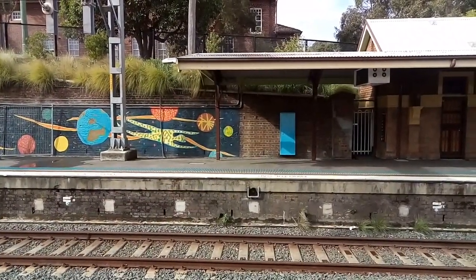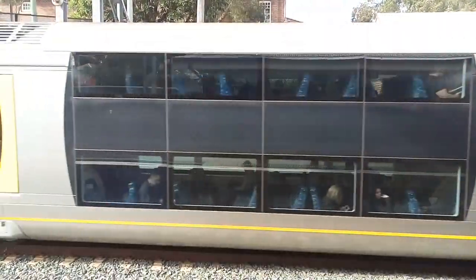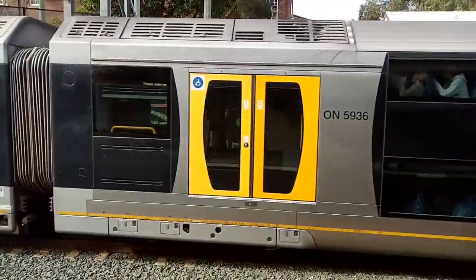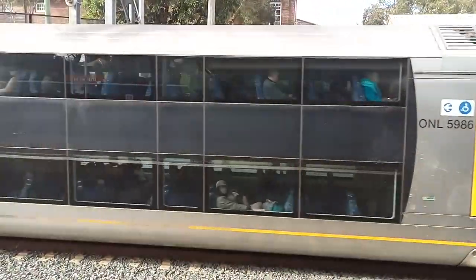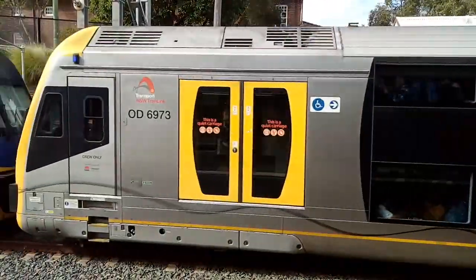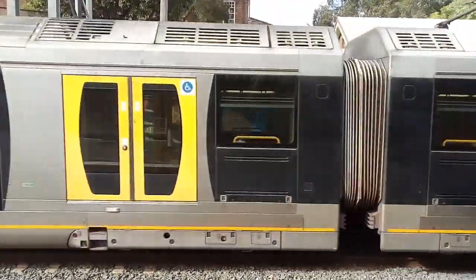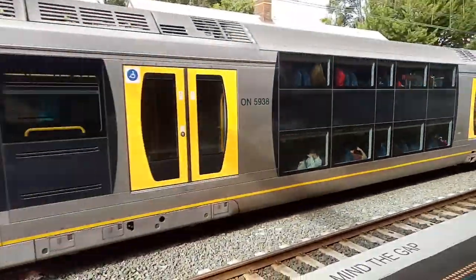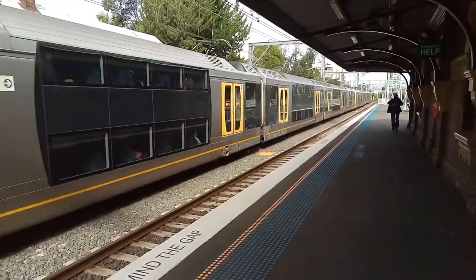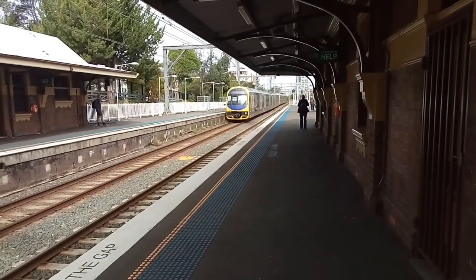H36, leading half on the Kiama service. And H38, trailing half of that Kiama service.